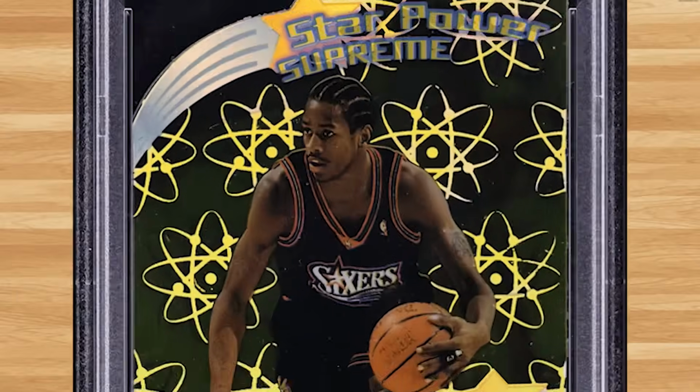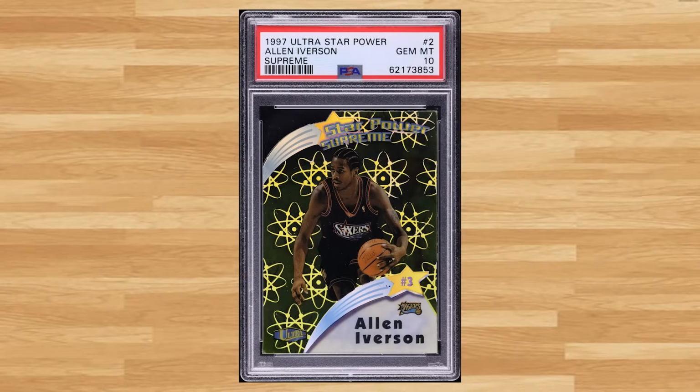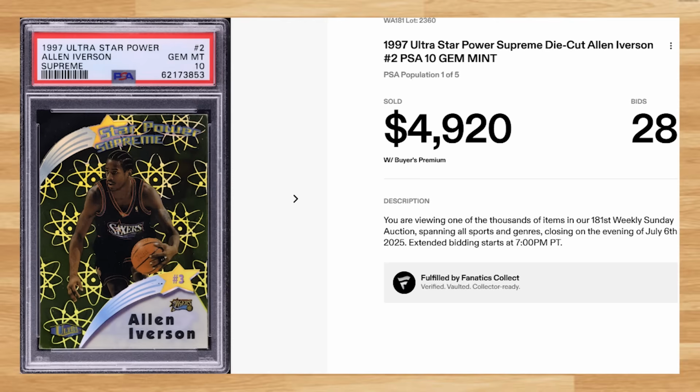Up next at number 16 is this 1997 Ultra Star Power Supreme Allen Iverson, card number 2. This die cut was in a PSA 10 that received 28 bids, and it also sold for just short of $5,000.